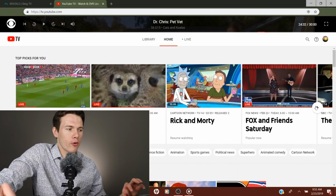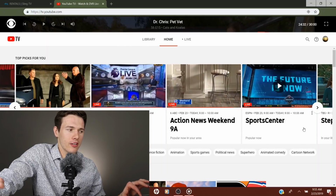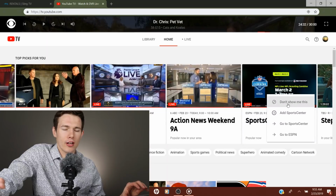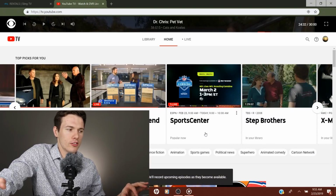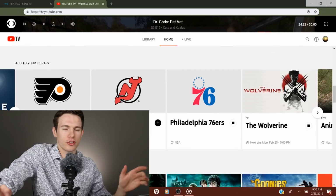And what you want to look for is either something that's scheduled to play in the future or something that's live right now. So if you see the little red box that says live in it, you can just go over and click the three dots, and you'll get a little menu that pops up, and you can either add the channel or you can add the show to your DVR right now.